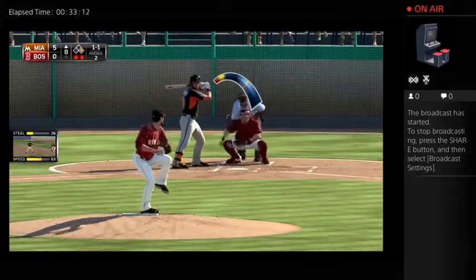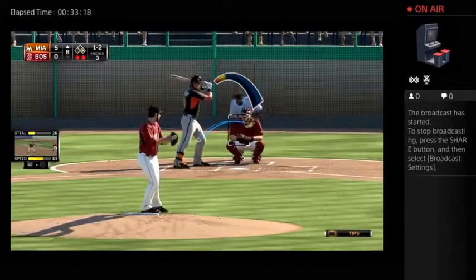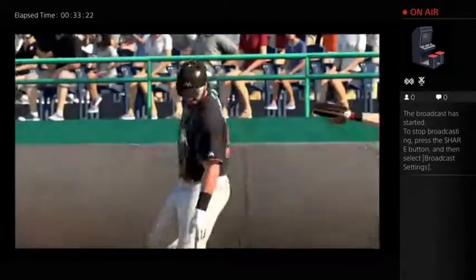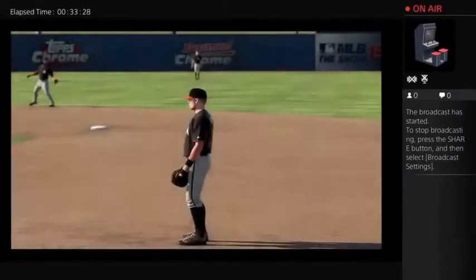1-1. A good action on the two-seamer there, and it's 1-2. Pause, now the pitch. Swing and a miss. He struck him out with a two-seamer, and the inning is over. Marlins leave 1, but they hold a 5-0 lead.